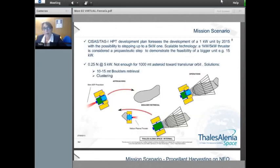For what concerns the applicability to the mission scenario of the asteroid retrieval, of course, a 5 kilowatts thrust is not enough to move a big asteroid of 1,000 metric tons. So we could apply this concept in the scenario of smaller boulder retrieval with a maximum of 10-15 metric tons. And also maybe consider the clustering option.